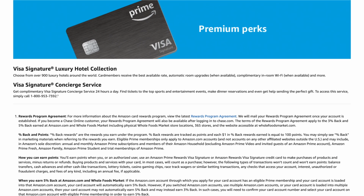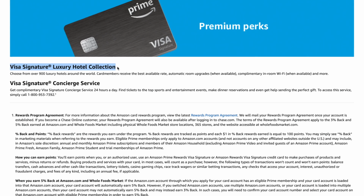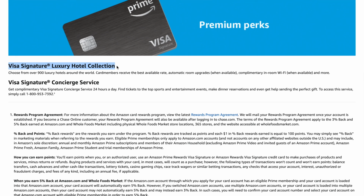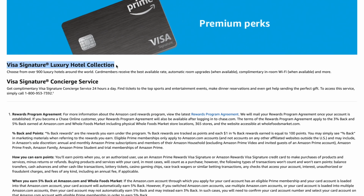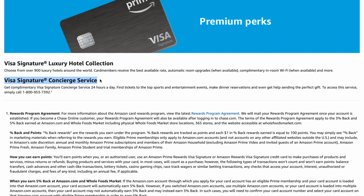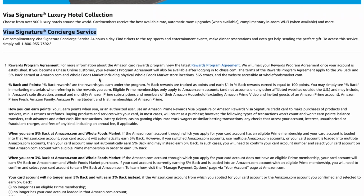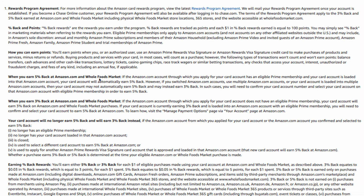Plus, with the Visa Signature Card, you're also going to get luxury hotel access with the Luxury Hotel Collection VIP guest status, which means automatic room upgrades, and the 24-hour Visa Signature Concierge service, which is basically a personal assistant that you can call up and they can help you book reservations, tickets, and a bunch of other cool stuff. And again, those kind of benefits are things that usually only come with something like a higher-end Chase credit card or an American Express Platinum card, which usually has a very high annual fee.